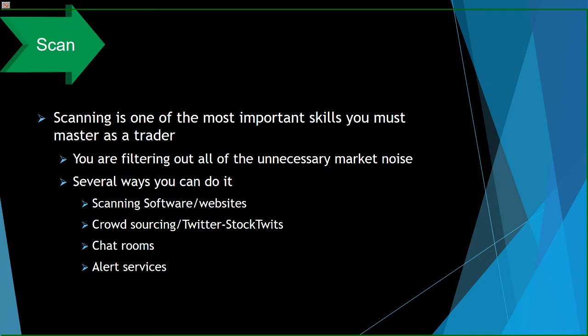Then you have chat rooms and you have alert services. And in chat rooms, you're always going to have people who are part of other chat rooms that may be calling out trades that other people are taking, and they're posting it in chat or whatever. You have to make sure you understand what strategy they're trading. And if this stock does not meet the criteria for your strategy, it probably won't end well for you.